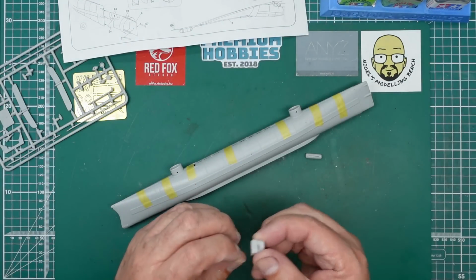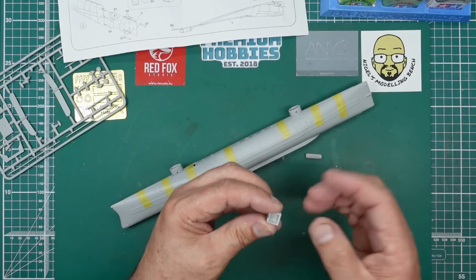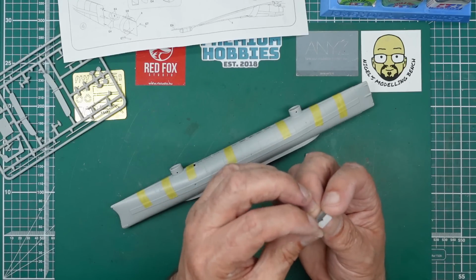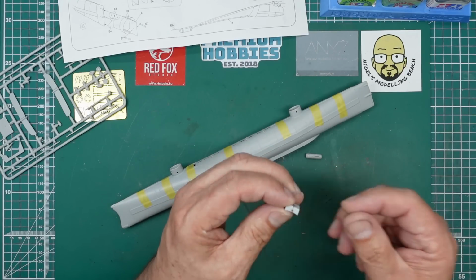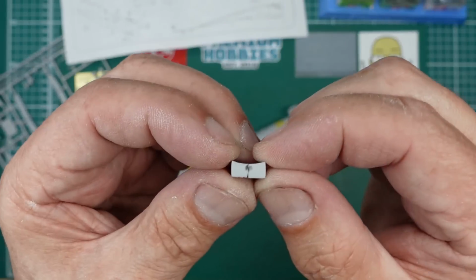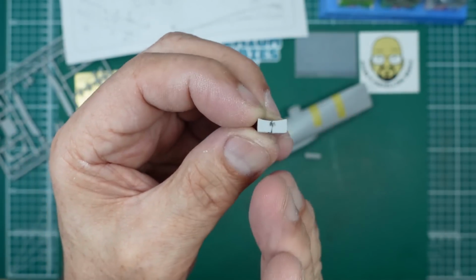This here is 9 and 10, they come off the sprue, and they've got massive sprue connection points. So one of them took a chunk out of the plastic, as you can see there. It's kind of hard to see which way they go, but if you look at that, you can see that on one side, this edge here is flat.